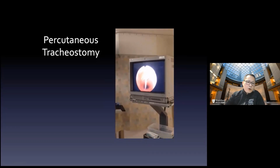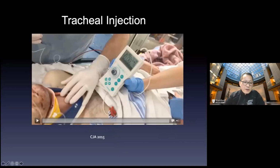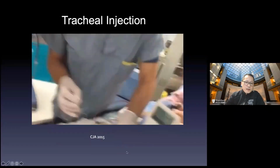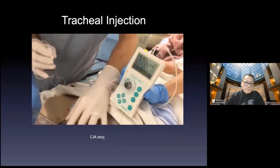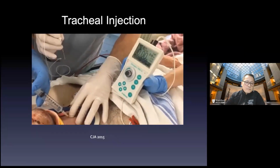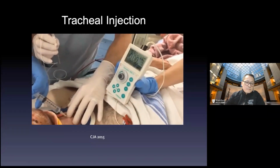Now I want to point out that we're actually using this to give a transtracheal injection in a patient in a C collar. The main reason I show you is that the concept is basically the same. Basically, you hear that. Organized, but just put a little bit of local, just okay, a little poke here. That's good.